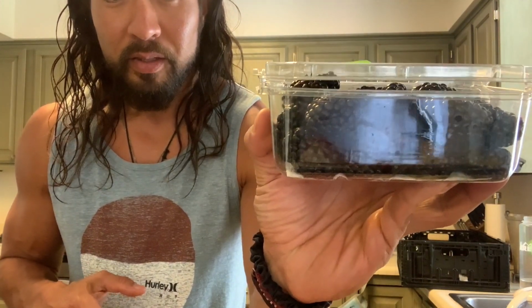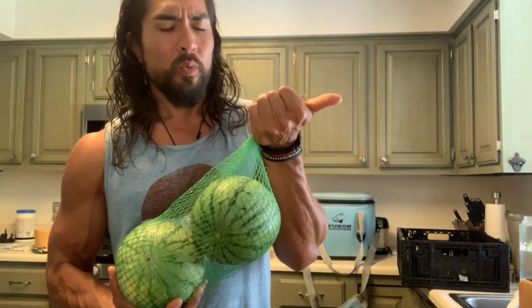On the same note, we have blackberries by Driscoll's, and these are really good. They're extremely large. I mean, look at the size of these things. It's crazy. But yeah, I like these as well. Sometimes I'll pick up raspberries, but this time instead of raspberries, I picked up something else that we'll see in a second. These things right here are organic, kind of like seedless watermelons, but the smaller ones. So I picked up 2 of these.